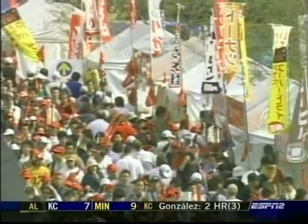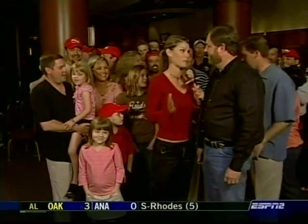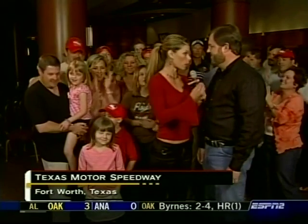Let's send you back to Texas and Texas Motor Speedway and Jamie Little. All right, Paul, what a fun night it's been at Texas Motor Speedway, as you mentioned. I think everybody agrees with me, but it wouldn't have been made possible without this man right here, Eddie Gossage. Eddie, I know you guys have a big race coming up June 12th. What are we going to see?